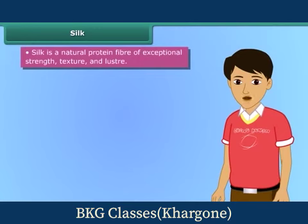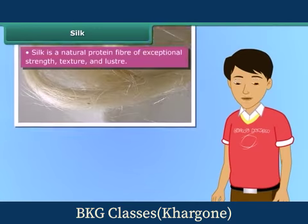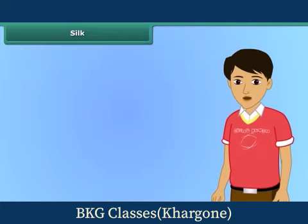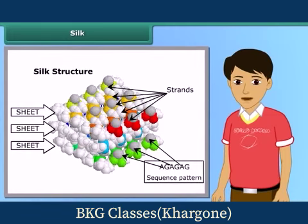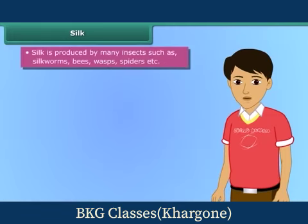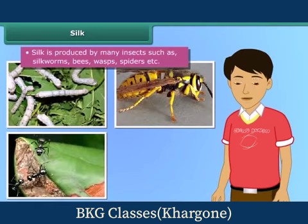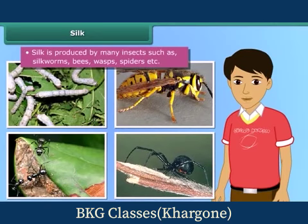Silk is a natural protein fiber of exceptional strength, texture, and luster. The shimmer of silk fiber is the result of its triangular, prism-like structure. Silk is produced by many insects, such as silkworms, bees, wasps, and ants that use it for building their nests. Spiders also produce silk. But only the silk produced by silkworms is processed into silk fabric.